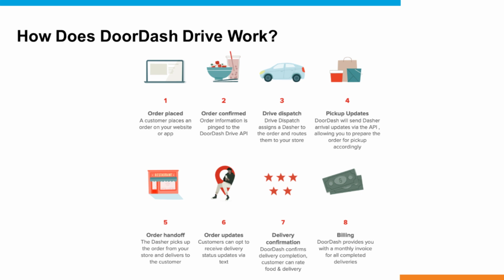The basic principle here is, the customer's journey is going to start on your website or your app. There's no recognition or flag that DoorDash is going to facilitate the delivery. There's no DoorDash branding. It's your website.